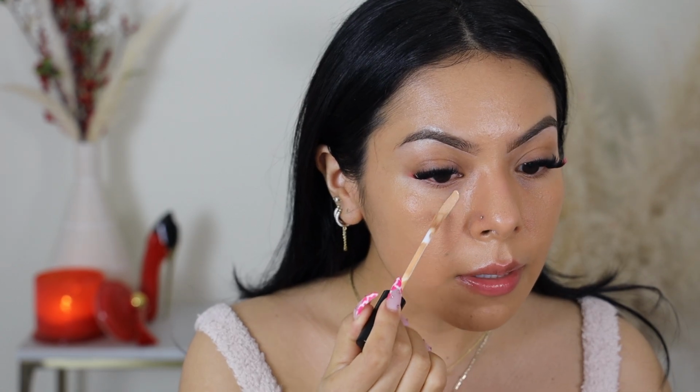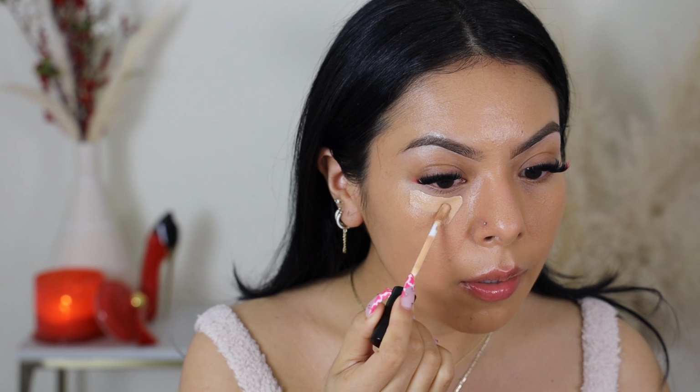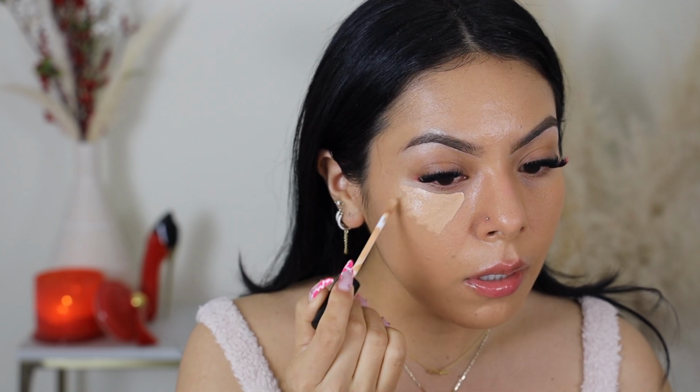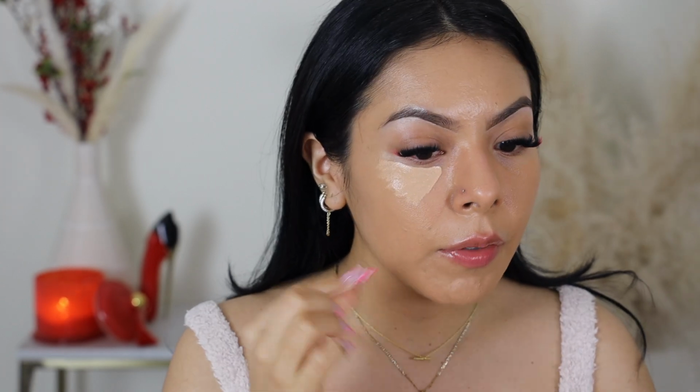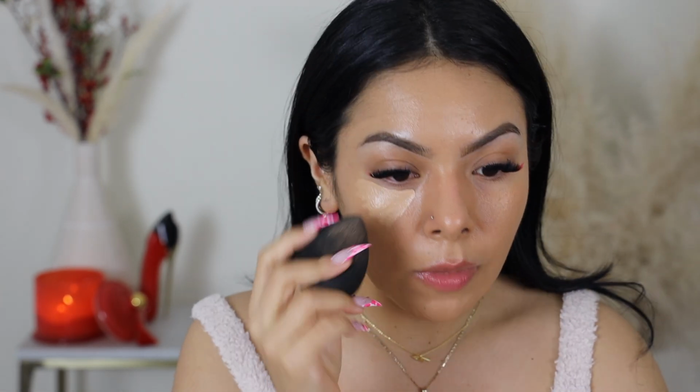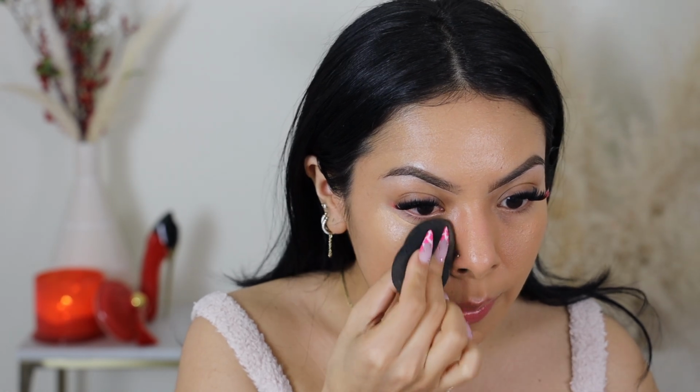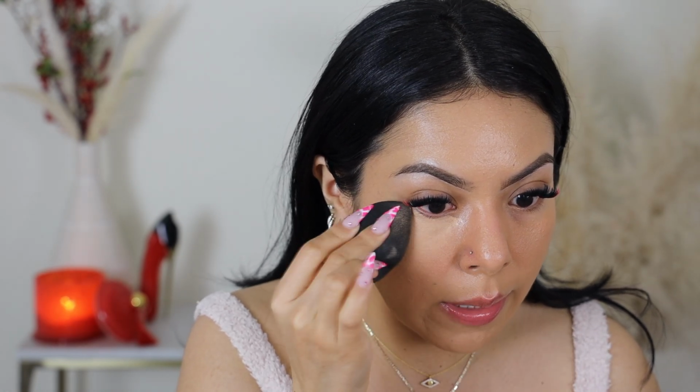Okay, so it's just very standard with a doe foot applicator. I like this shade. It feels very, very lightweight, creamy. It is very pigmented, which is a plus. So I'm gonna take my sponge. I'm just using my Araceli Beauty Bella sponge. And I'm gonna begin blending.